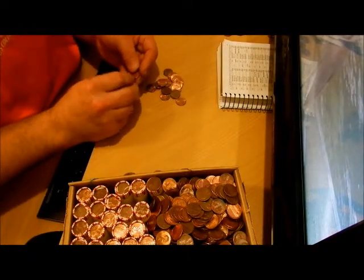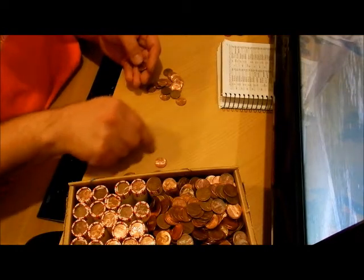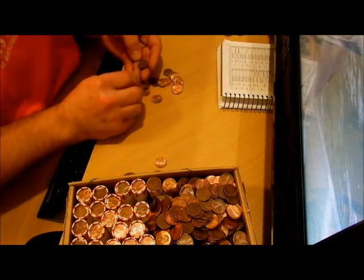Okay, here's a really beautiful 84. Wow, that's shiny. I might keep that just because it's that shiny. But that's got a double ear. That's what we're looking for, a double ear on an 84. So we'll set that aside. Wow, that's a double ear and in that nice condition. Jeez.